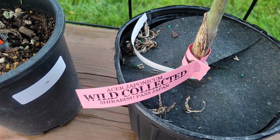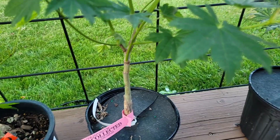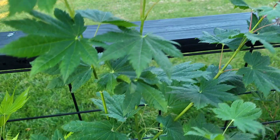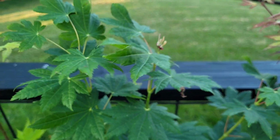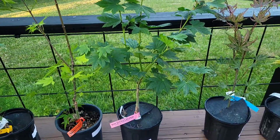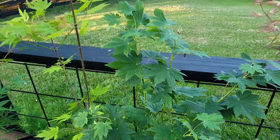Next up here was an Acer Palmatum wild collected from Shirabisu Pass in Japan. I know Matt and Tim actually collected this tree from Japan. Heard them tell that story before and grafted it. Believe it or not, this thing is actually throwing a couple little seeds up top. I love wild trees. I love the story behind the trees. So just to know the story on this one, and to be able to have an actual piece from wild Japan, right here in my backyard, is just amazing to me. As soon as I saw that one, I had to grab it.